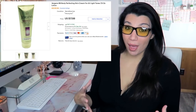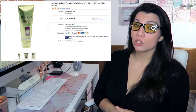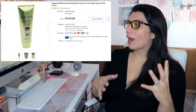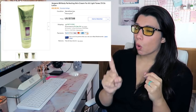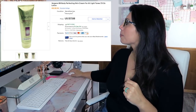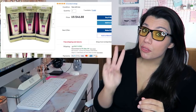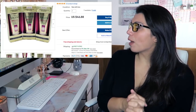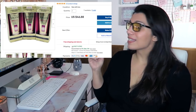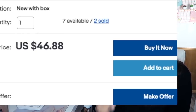Then I had a whole bunch of this same Jergens BB Body Perfecting Skin Cream, except this one was for the light skin tones. So I had a whole bunch of them. I have sold one already, 1 tube for $17.88. And then I have a second lot that is a lot of 3 tubes that are still in the box for $46.88. And you can see here, I've already sold 2 lots and I have 7 lots remaining.